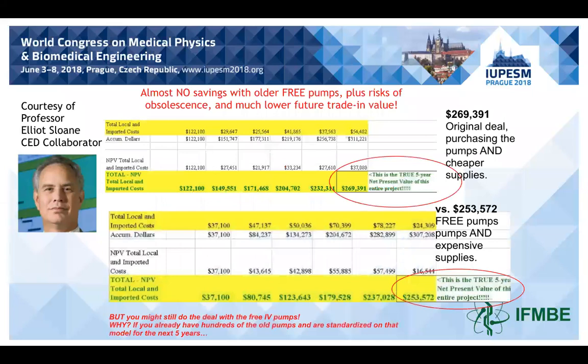So this is one example. We have 2 different pumps. The first one will cost, what, 122. The other one is for free. But let's sum up the consumables. So what is the total cost of ownership after 5 years? After 5 years, if you see the numbers, they are comparable.